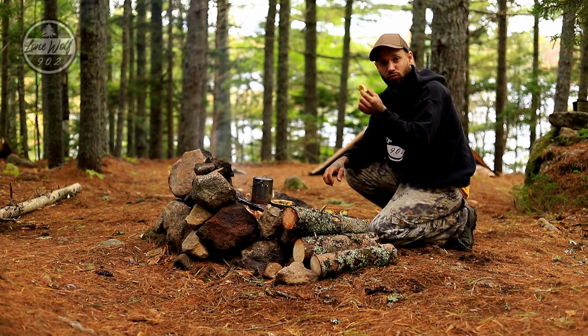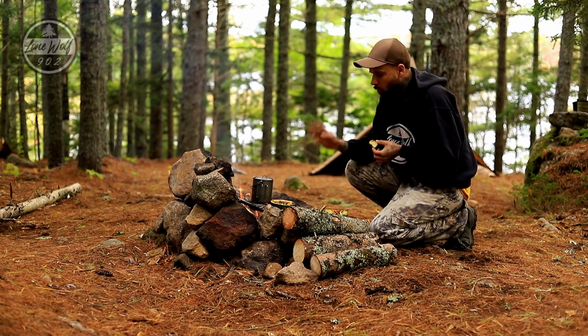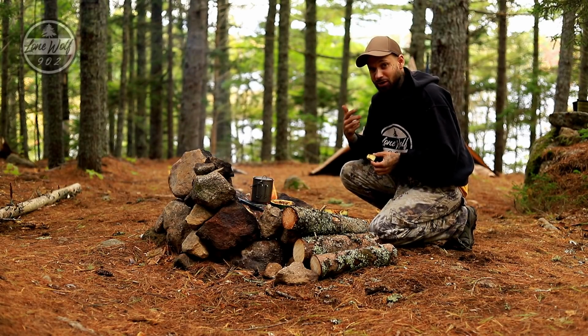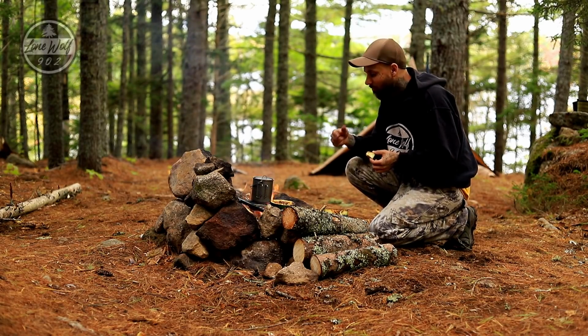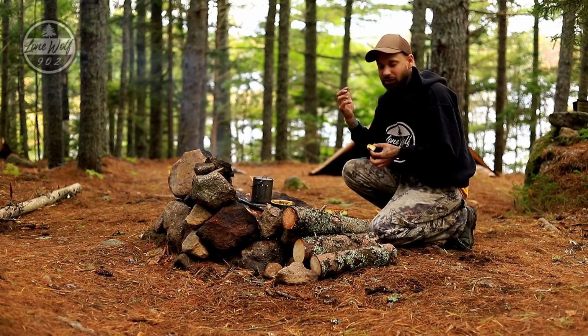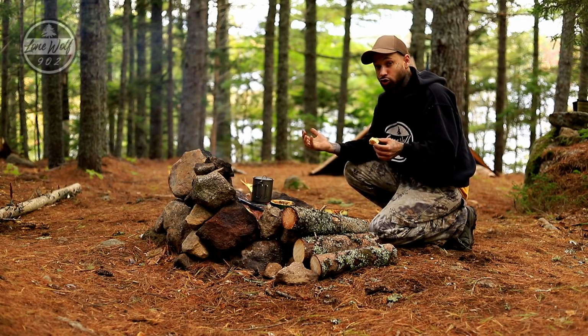All right, well, I got two giant slabs of that. Hopefully my water will come to a boil shortly. The curry and the pepper's got a kick in my throat right now. Hopefully that water comes to a boil quick and I'll be able to get that off, get it into my backpacker's meal, get that mixed up, and enjoy the rest of my supper.